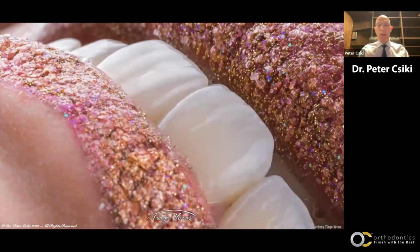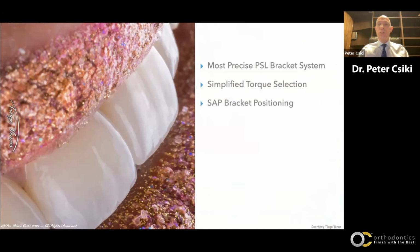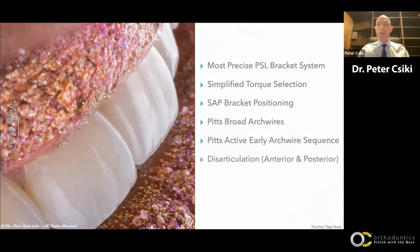So in summary, we have the most precise PSL bracket system. We have a simplified torque selection, as you have just seen. We use the spinal protection bracket positioning. We use the Pitts broad archwires. We use the Pitts active early archwire sequence. We use disarticulation, anterior and posterior.